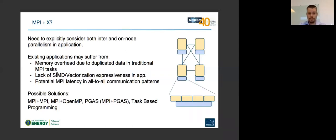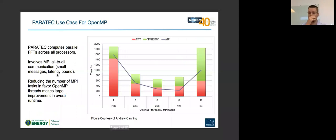So there are possible solutions to this, and I think MPI plus MPI could be one. You can express both levels of parallelism within MPI. MPI plus OpenMP is common, MPI plus PGAS is common, and we're seeing task-based programming emerge. But I think the key concept here is to think explicitly about both levels of parallelism.